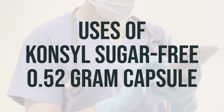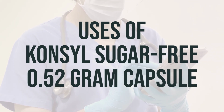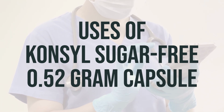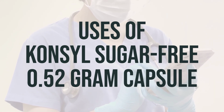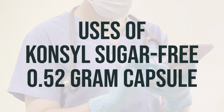This product is used to relieve constipation. It works by increasing the bulk in your stool, which helps to stimulate the movement of the intestines. It also helps to soften the stool by increasing the amount of water in it. In addition to treating constipation, psyllium, the main ingredient in this product, has also been used with a proper diet to help lower high cholesterol levels.